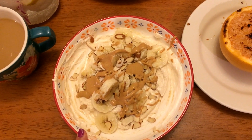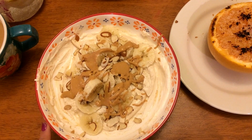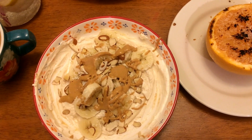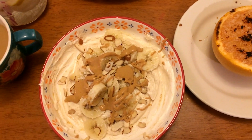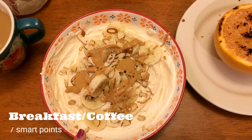So 0 or 1, I don't know. I'll have the correct points at the bottom of the screen, but I believe that teaspoon of coconut is 0. I don't know why I can't think of that today. I have it almost every day. Anyway, so we have 3, 4, 5, 6 points for this.